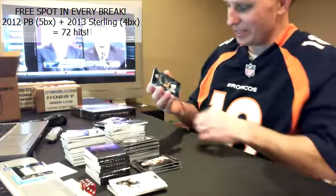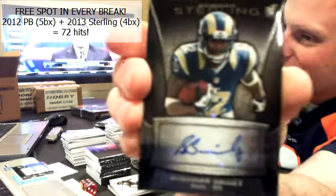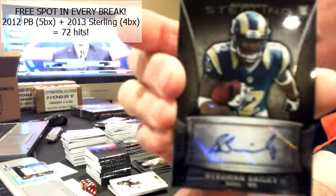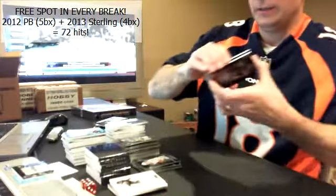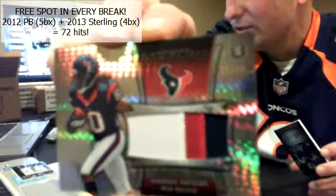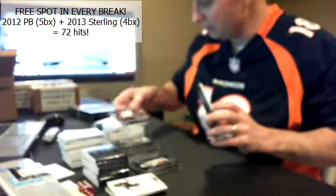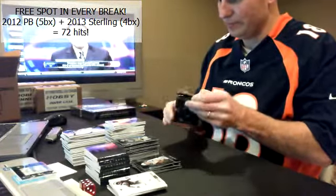Tyler Wilson, Deion Jordan, and Zach Ertz out of 99, Blue Wave Refractor. Here we go. Good luck. Stedman Bailey for the Rams. And our next hit. That's a nice patch. Three color, Blue Wave, 13 out of 30, DeAndre Hopkins for the Texans. Pulsar Refractor.